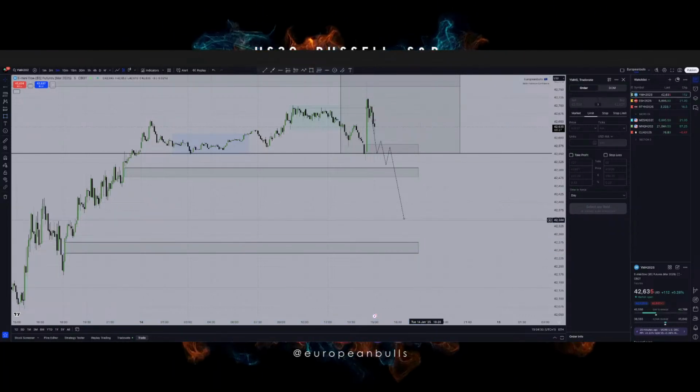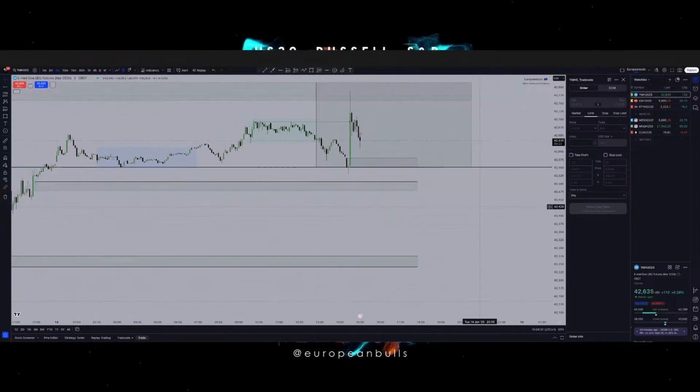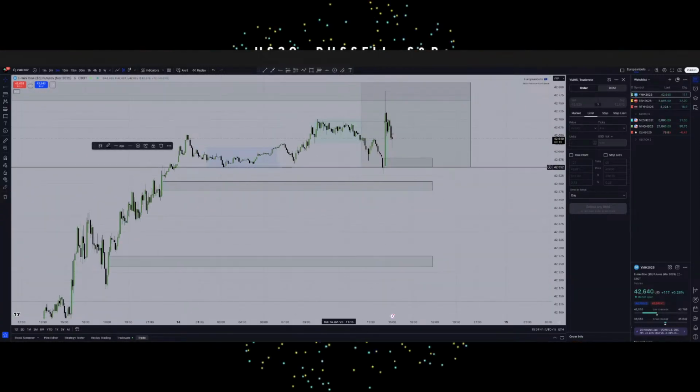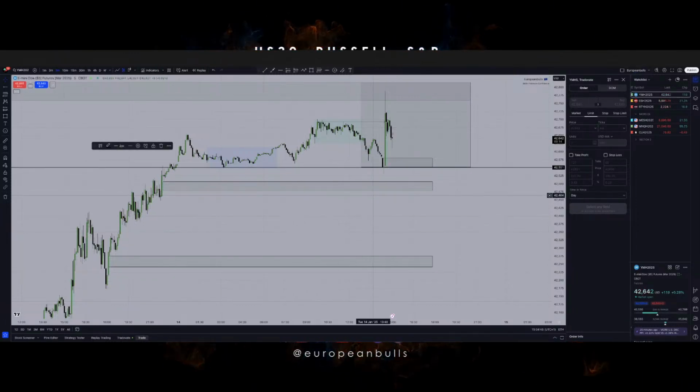Yeah, so we'll see how the market reacts at the open, because I never place trades before the market gets open. So we'll wait to see what the market has for us.